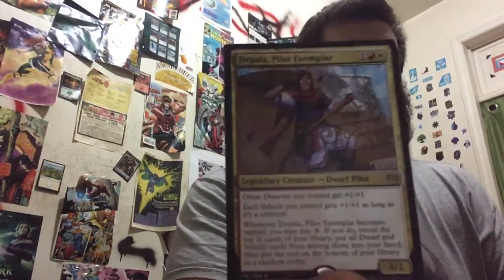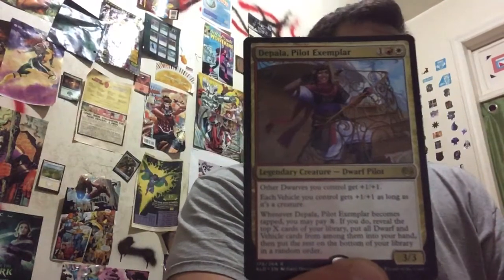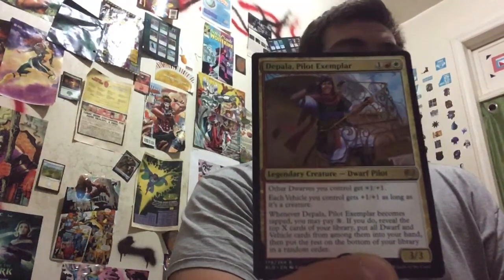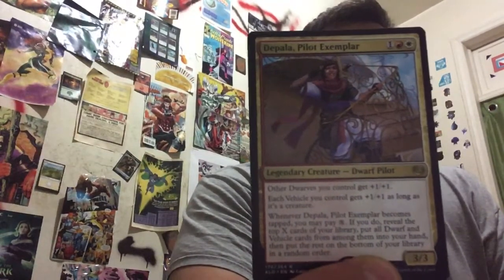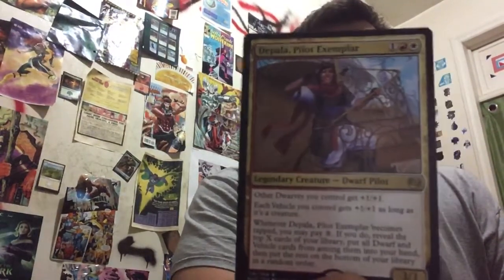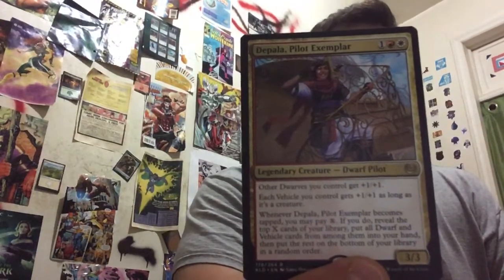Oh, next card is another card from the Kaladesh era, Depala, Pilot Exemplar. So not only does this card support Dwarf Tribal, which I believe is going to be a serious thing come Kaldheim, I believe Kaldheim is going to have plenty of dwarfs and dwarf support cards, so this card may climb in value. And it's actually a pretty good commander for a vehicle deck, a deck based on vehicles, and they're going to make more vehicles as well. So keep your eye on this card. It is bulk right now, but I expect this card to go up in value eventually.